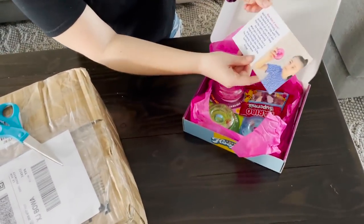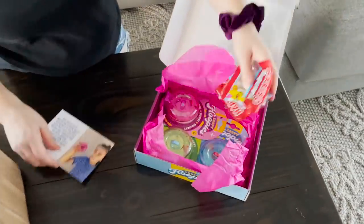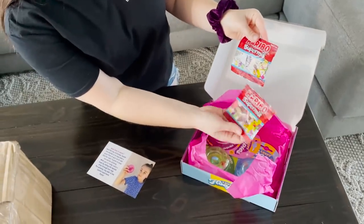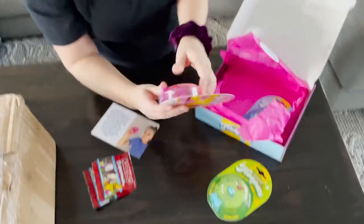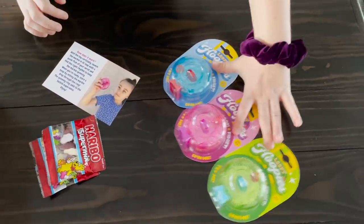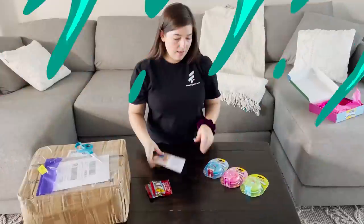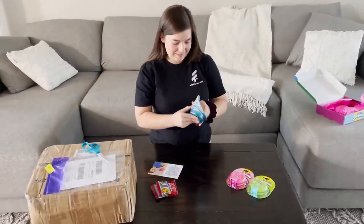Okay, so they have a cute, how does it work? I'm gonna have to read that. It has some candy. That's super cute. Okay, and then I got three Loopy Hoopers. Cute. Okay, let me try one out. I've never tried this before, so let's see. I'm gonna do the blue one.